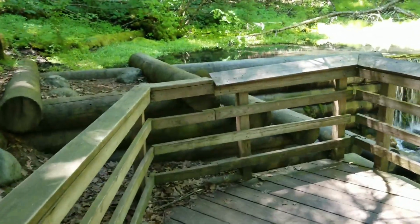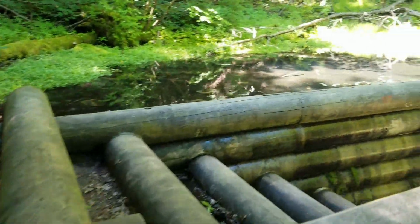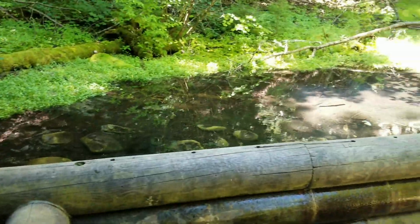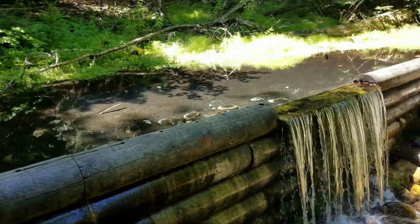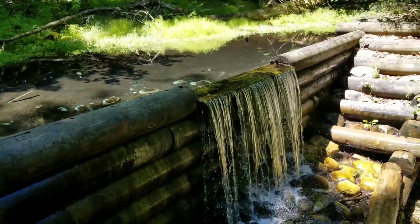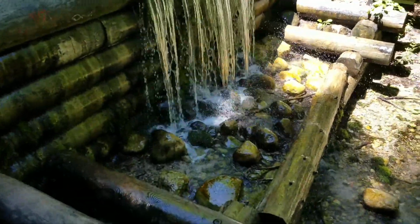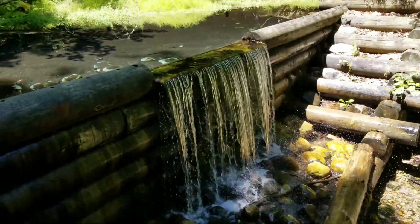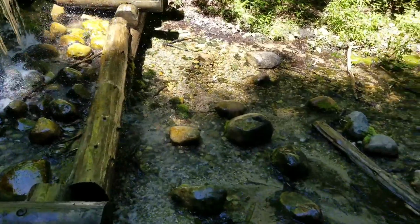And here's the big falls. Water backed up on top, as you can see. And if you look over there, it's all bubbling out of the earth. And they built that up. Totally awesome.